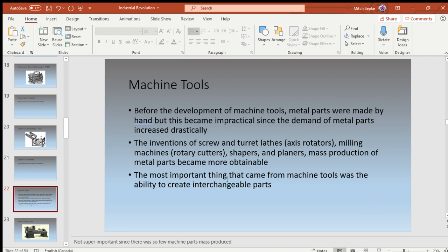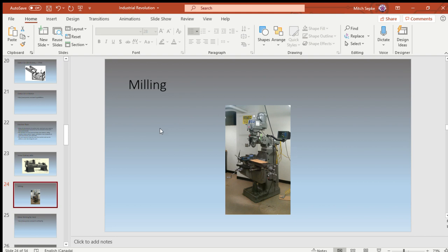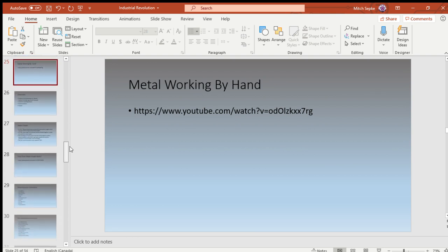And again, something that's really important that comes out of these machine tools is that they create interchangeable parts, right? Like I said, you're not just reliant on one thing. You actually have these parts that can be interchangeable, easily produced. It just makes life a lot easier. So there would have been a machine that would have made screws. There is a big milling machine now. Metal working by hand if you're interested.